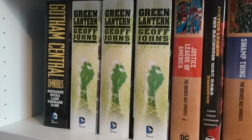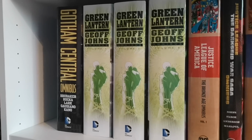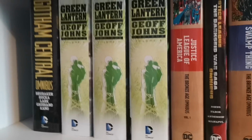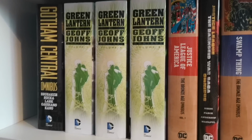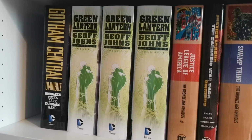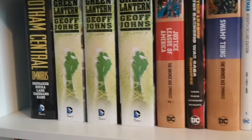Next to that, we have my actual favourite series of all time, as of this recording, and that is Green Lantern by Geoff Johns. His whole run on this character is just phenomenal. These are the 3 omnibus volumes, and this run just propelled Green Lantern from a hero that I really didn't care about to my 3rd favourite hero of all time, so I can't praise that run enough. It's just absolutely brilliant. I love it to bits.